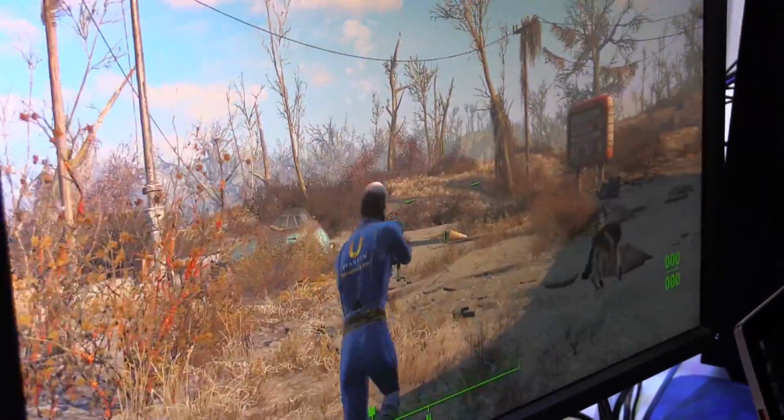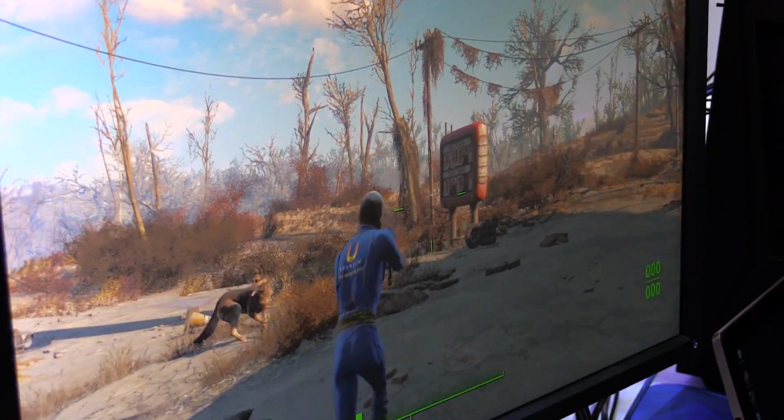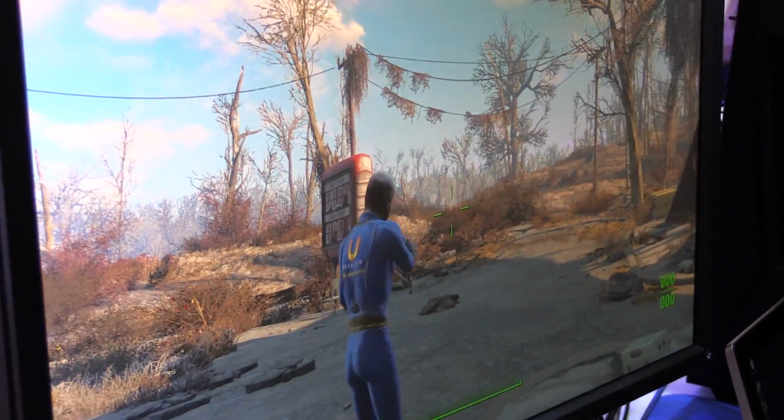And that is exactly how I walk and run. Your physique is fantastic, sir. You've been working out, I can tell. Just hit the gym right before you started doing the camera thing.